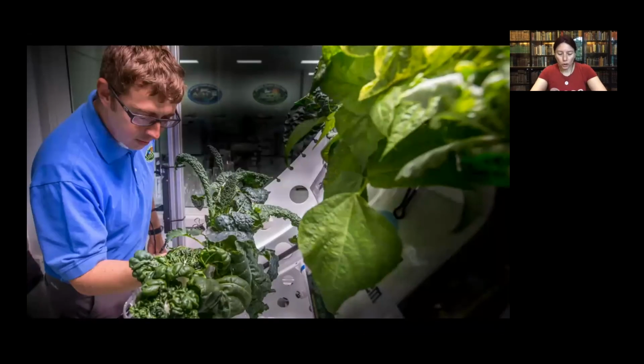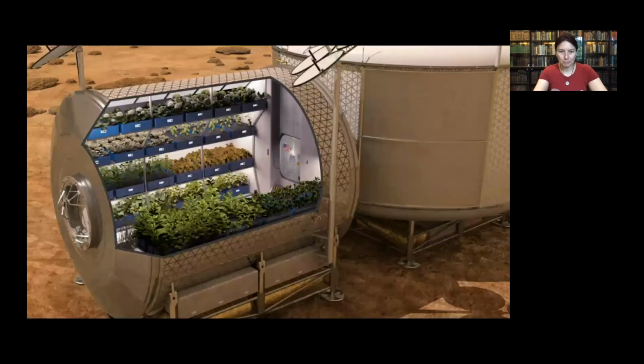So to learn how to grow food in space, we first start with small food like salads, lettuce, kale. Here you have a picture of a bean. And this image is from Kennedy Space Center, so here on Earth, where they have a facility that mimics how it is to grow plants in space. This is a picture, it's a drawing actually, of how you would grow plants on Mars.